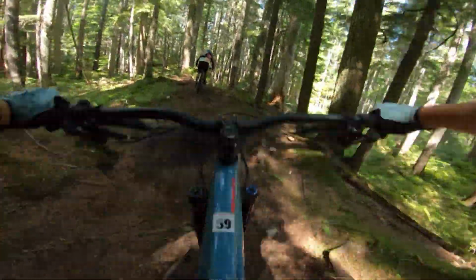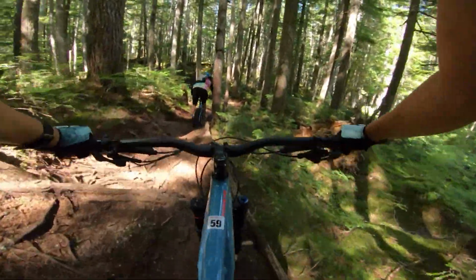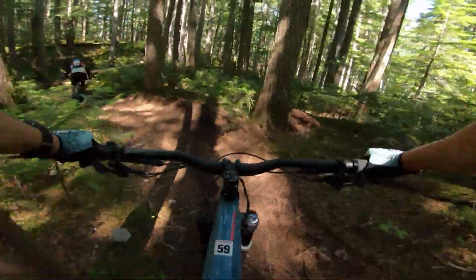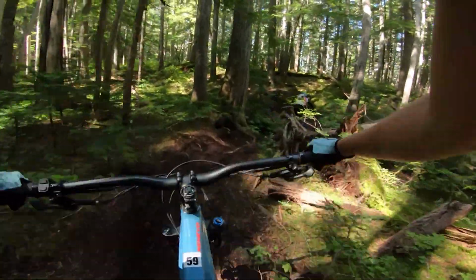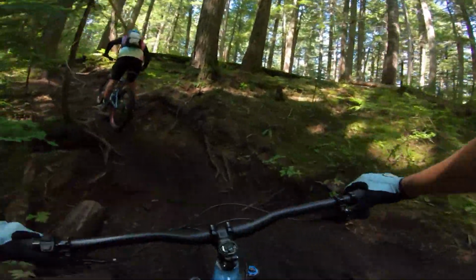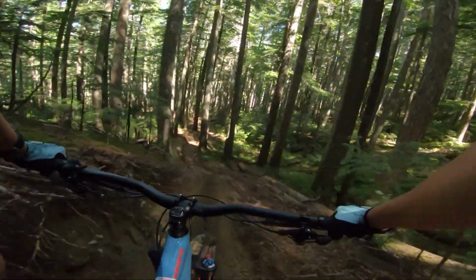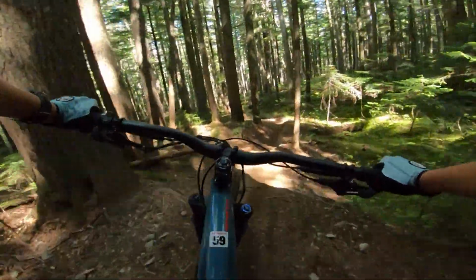Woo. Oh, little mud. These plus tires definitely, I feel like they make a big difference because I've ridden e-bikes with coils that don't have plus tires, and it definitely adds more to the stability, I think. I mean, I don't know, I'm not a bike expert. You guys let me know if you know. Woo!